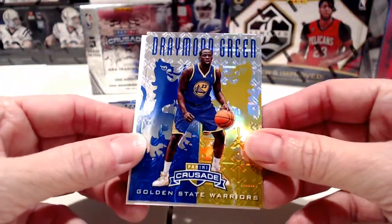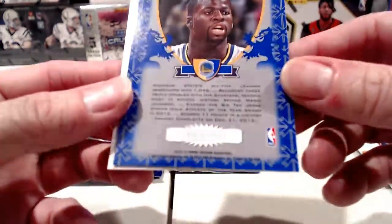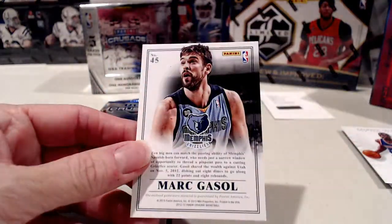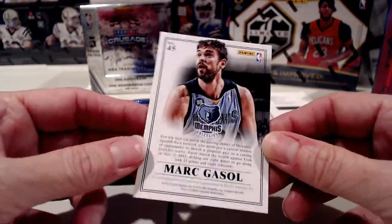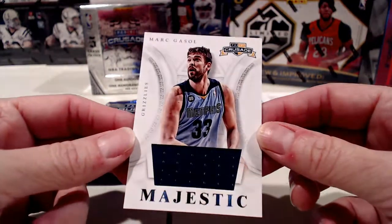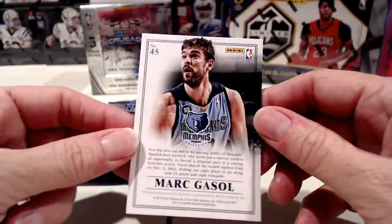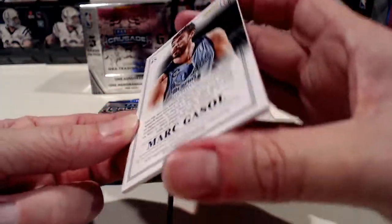And there's a Draymond Green Crusade card for the Warriors. That one is not numbered. That's just the base Crusade. We have a Marc Gasol hit for the Grizzlies. It's a Marc Gasol kind of night, isn't it? That does not appear to be numbered either on the jersey hit for Marc Gasol that I see.